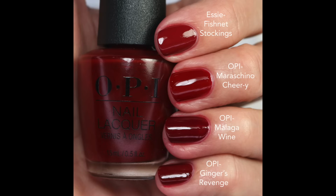We're going to start with Fishnet Stockings. As you can see, that's a little deeper and more of a rich red. Maraschino Cherry looks a little lighter due to that it's a crelly formula, but it is more wine leaning, but it is so good, you guys. Love it, like I've said a million times. And then Malaga Wine is one of my favorites. Look how good that is. It's just perfection. And then Ginger's Revenge has a little bit of red brown undertones compared to the other ones, so it's just a little bit different.